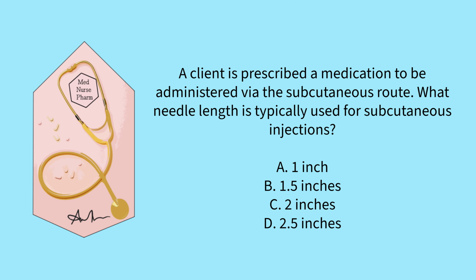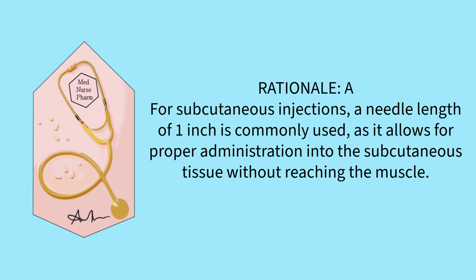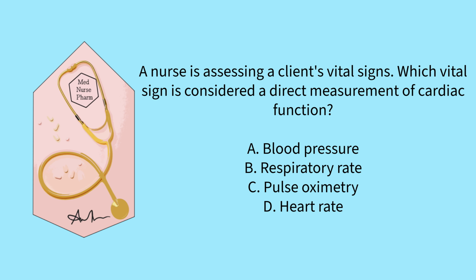A client is prescribed a medication to be administered via the subcutaneous route. What needle length is typically used for subcutaneous injections? 1 inch, 1.5, 2, or 2.5 inches? The correct answer is A. For subcutaneous injections, a needle length of 1 inch is commonly used, as it allows for proper administration into the subcutaneous tissue without reaching the muscle.